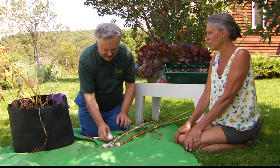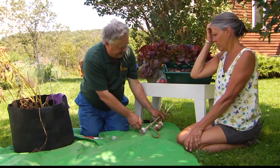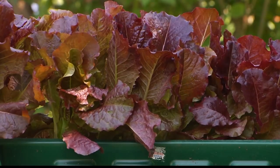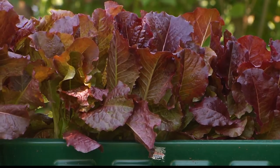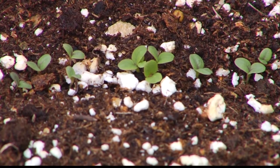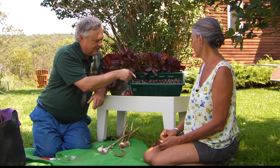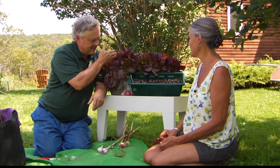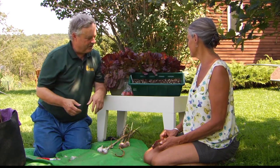So that's the garlic. And next to me here is some lettuce. Now, this is a variety I love. It's a red romaine called Outrageous. Funny name. But then you notice I've got another box coming along with some seedlings that, it's amazing to think, will look like this in a few weeks. Yeah. So again, a succession to have something coming for fall.